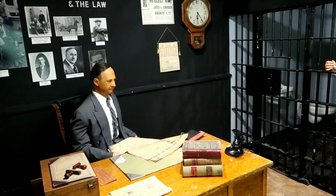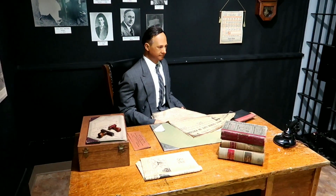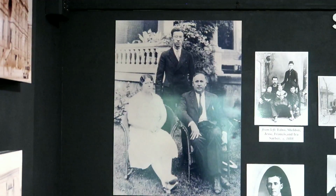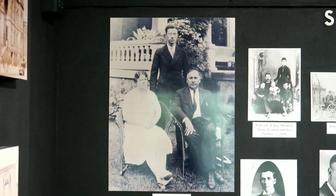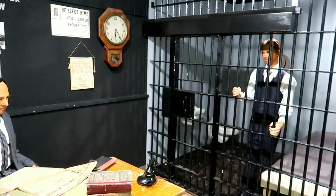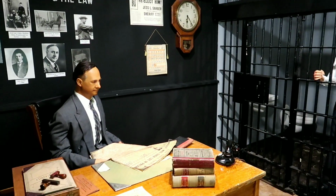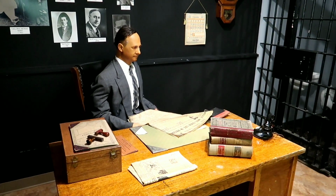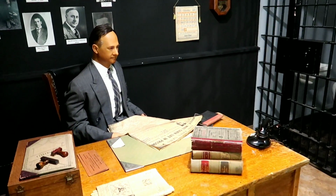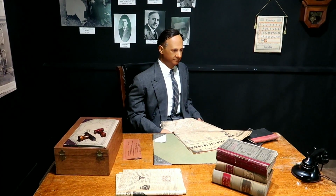So as Jess Sarber laid on the floor, pretty much dying, they demanded that his wife, who is right up here in this picture, right next to him, above them is their son, and he became the sheriff after his father passed away later that night. Now they had her open up the jail cell door, and they escaped, going on a big crime spree, but like I said, they ended up killing Sheriff Sarber. They had his wife and him go into the jail cell where they locked them up, and later that night Sheriff Sarber died.